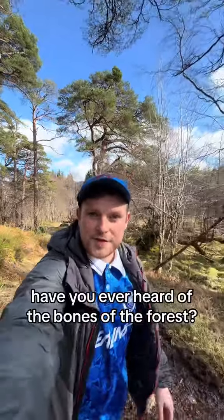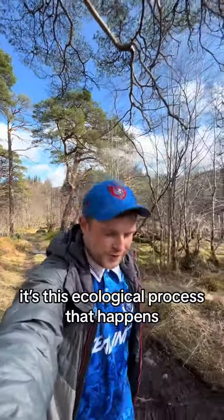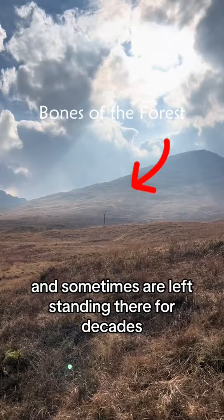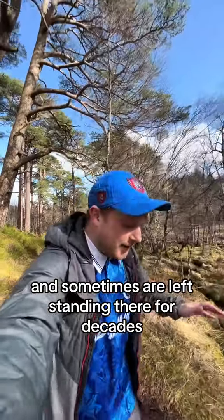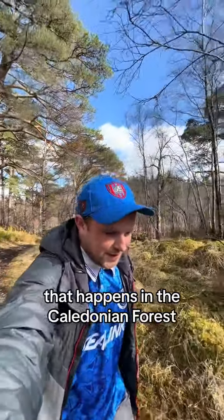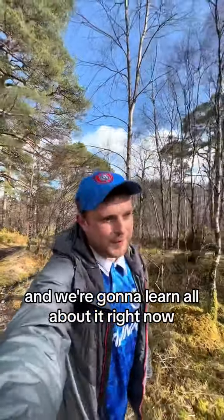Ever heard of the bones of the forest? It's this ecological process that happens in the Caledonian forest when Scots pine trees die and sometimes are left standing there for decades. And I just think it's a really fascinating thing that happens in the Caledonian forest, and we're going to learn all about it right now.